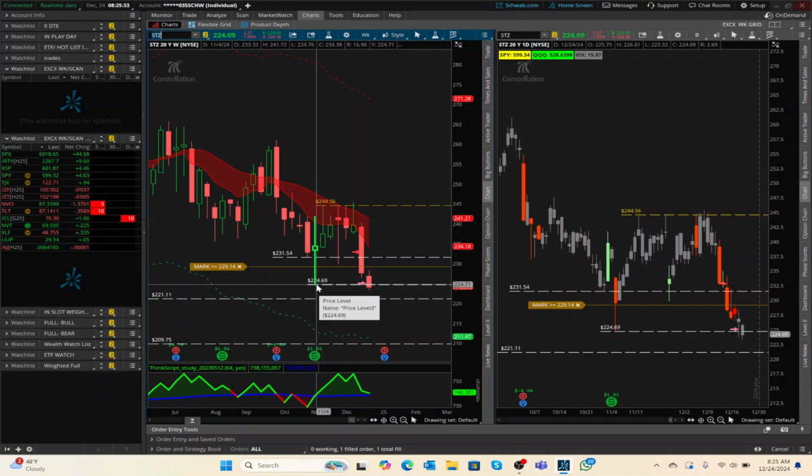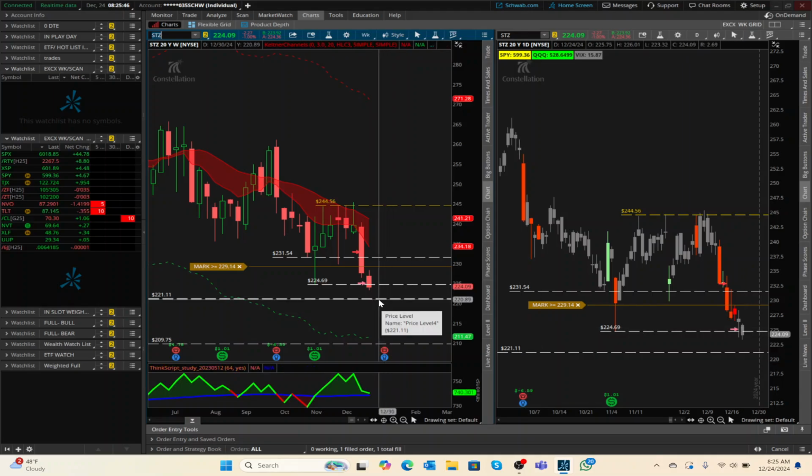So we're breaking this previous pivot low, and that is strength for our argument. We would be looking for it to continue to get down to almost 3 ATR, right? But we've essentially taken all of our risk off the table.